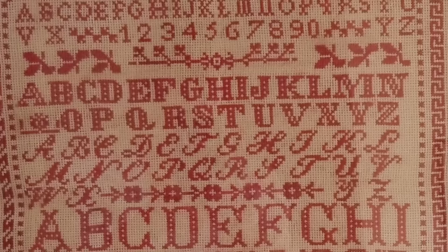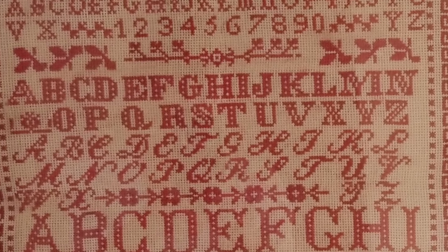Because even when you look at this, it's stitched on a very open, even weave. Yeah, I think some of the older pieces were stitched really big. Again, I'll try to put a close-up photo. I'll blow up the photo or something so you can see as well. It's cool. It's been so fun.